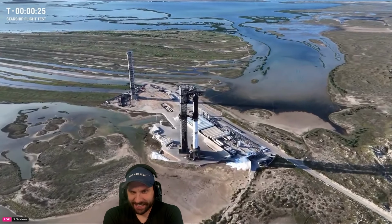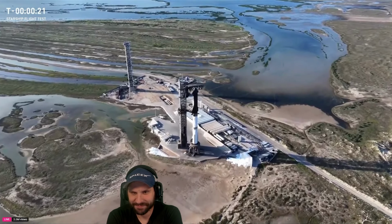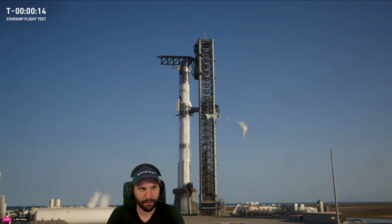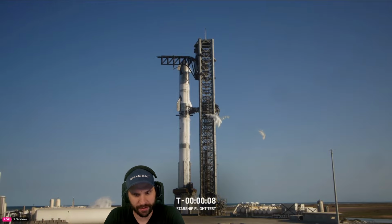Flight director is go for launch. Flight director reports go. All right, we're now T-minus 20 seconds until liftoff of Starship Flight 6. This will mark our second attempt to catch the Super Heavy booster at the launch tower. The sound suppression system should turn on.